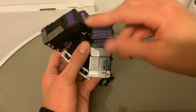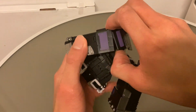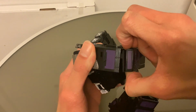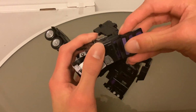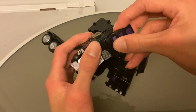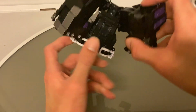So these panels are going to click into place here. Get this piece out. It's kind of hard to get some of these parts moving. So that piece goes in there. I'm going to do my best to transform it. It gets pretty big. The trailer does. Let's see. There you go. That attaches in there like that.